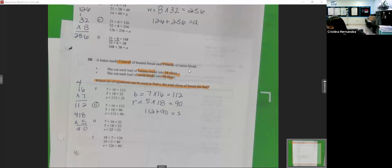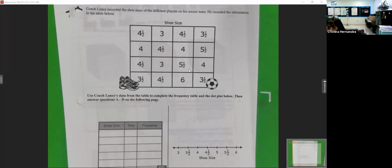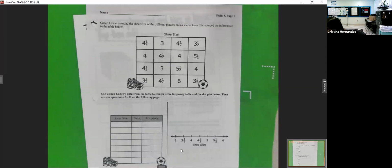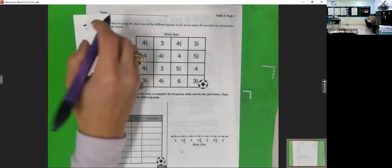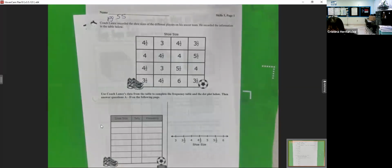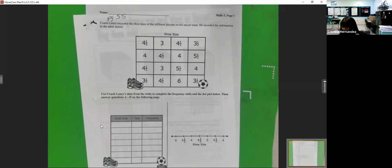All right. So we'll have more of these tomorrow. Let's go on to page, we're not going to do basic facts right this second. Page 55. Fluency tables and charts, a type of text feature. Something we might see in reading this week. Put 55 at the top. Skills 5, page 1. There are 2 pages of skills today. Thumbs up when you're on page 55.